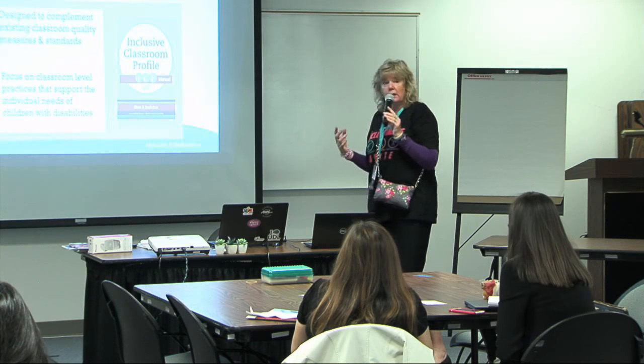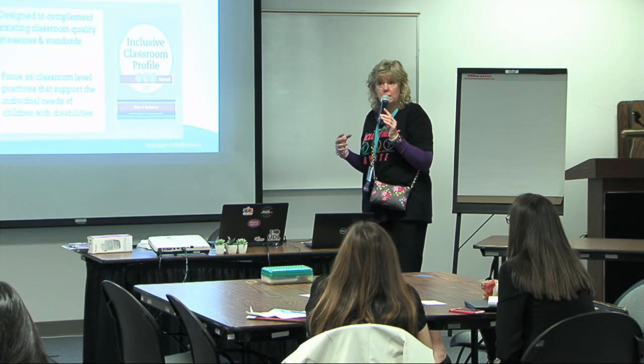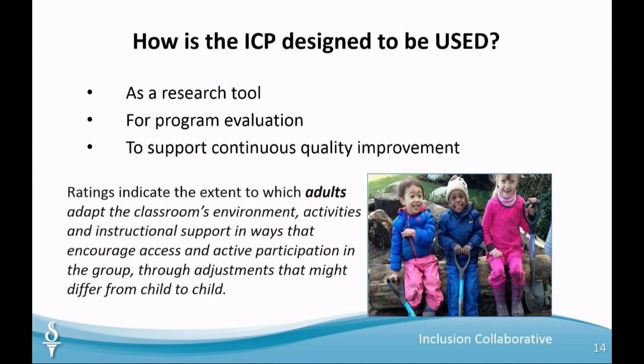And it focuses on the classroom level practices that support the individual needs of students with disabilities. Classroom levels. So we often say, what does that mean? So there's three different ways that this has been used so far.